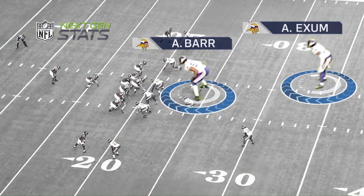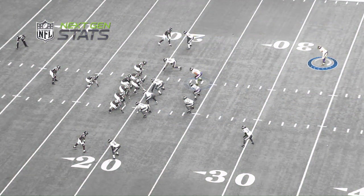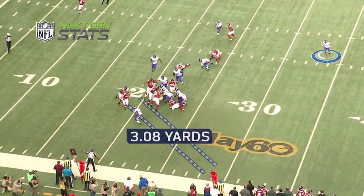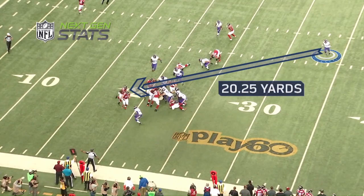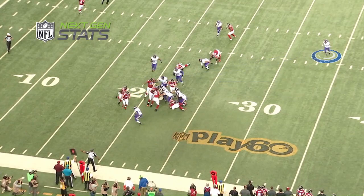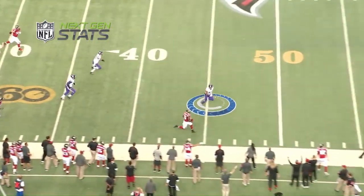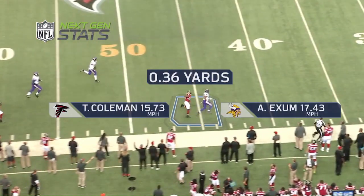Here we see Anthony Barr and also Antoine Exum playing on the backside. Coleman is going to take this toss sweep to the right. He's going to cut back through a big hole. Look at Antoine Exum. He's over 20 yards away, but the backside safety is taught at all costs: make sure this ball cuts back. Take an angle to force him to cut back to where one of your teammates could ultimately make a tackle.